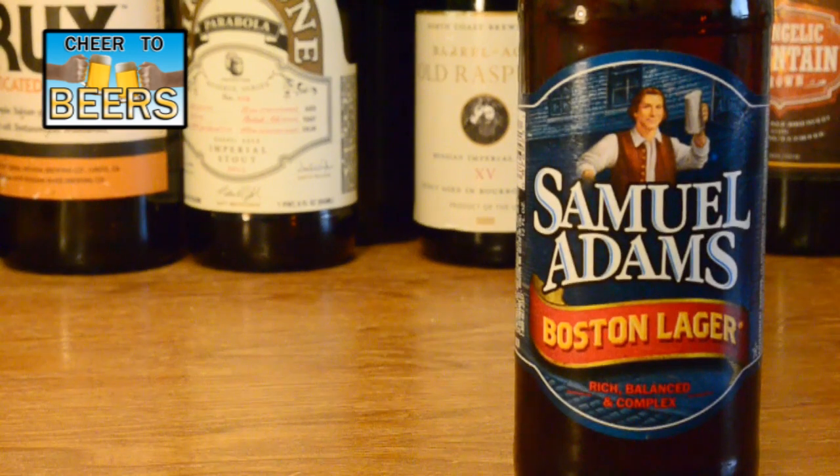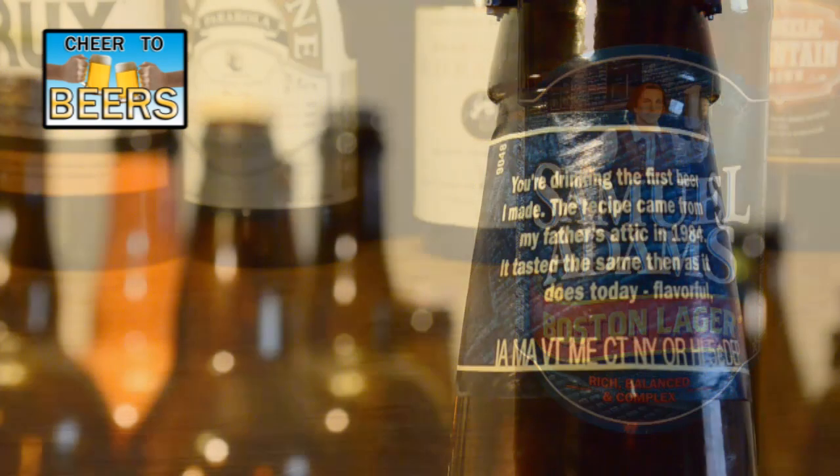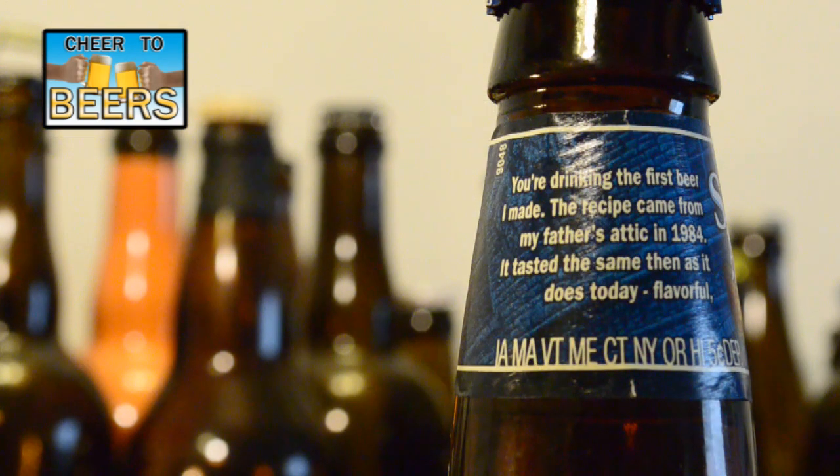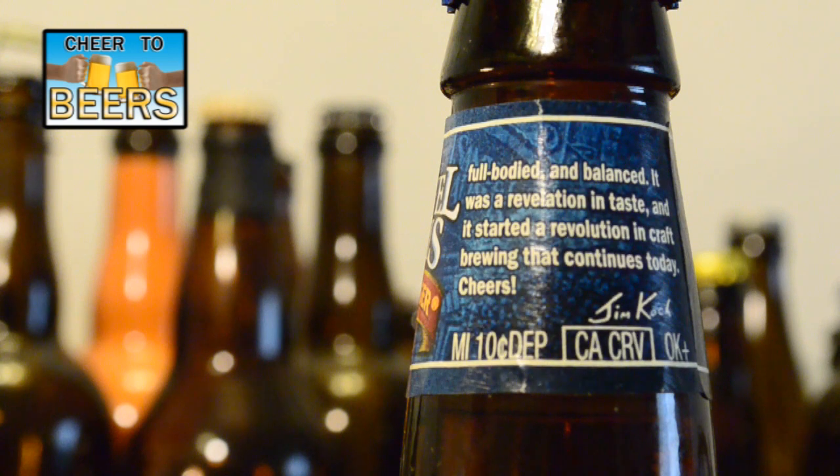On this review, we're looking at probably one of the best known American beers out there. It is Samuel Adams Boston Lager, their flagship beer of all flagship beers for Sam Adams Boston Beer Company. Just everyone knows about this beer. So usually when you go to a bar and someone asks for a Sam Adams, this is what they're asking for most of the time, unless there's another selection. But they're usually asking for the Boston Lager.